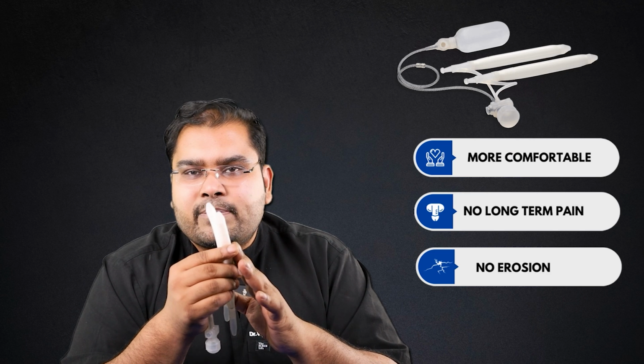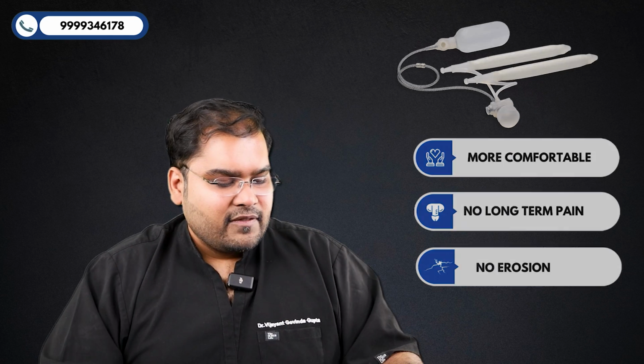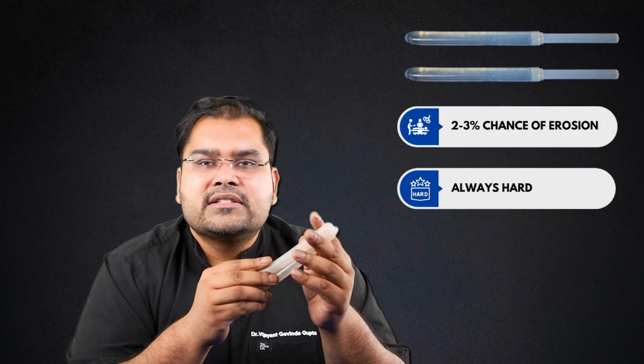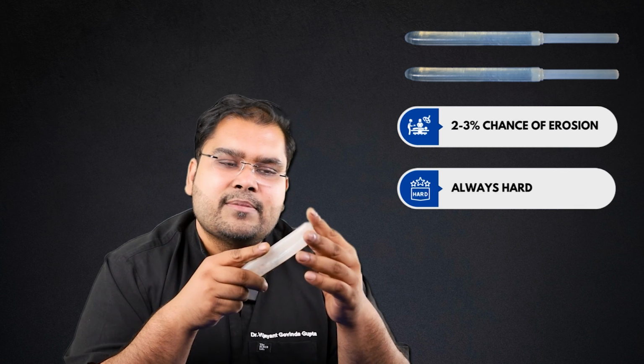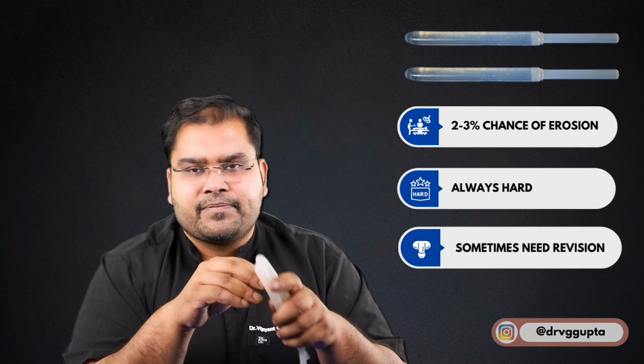Erosion is basically when the implant protrudes outside the penis, because after sex, the penis gets time to recover. Whereas in these implants, there is always a 2 to 3% chance of erosion because these implants are always hard, and sometimes over years and years of use and years of sex, they protrude out of the penis tip and need a revision.